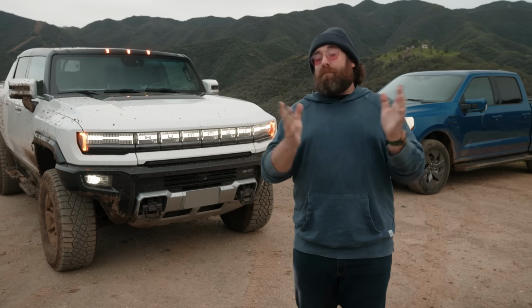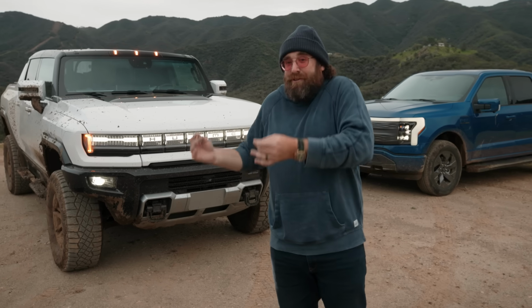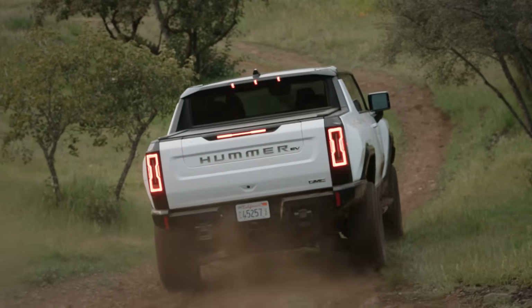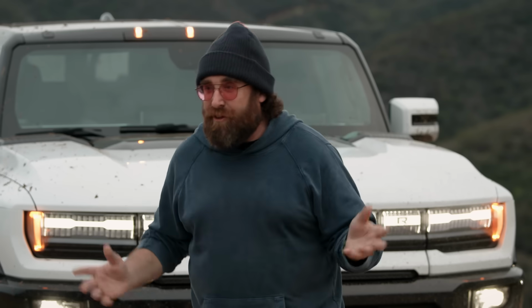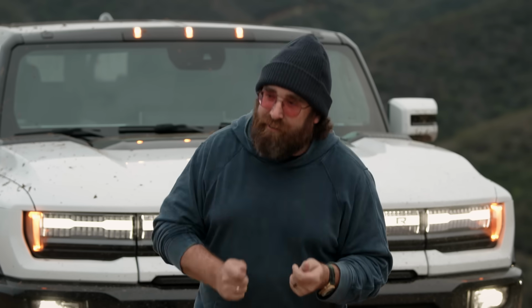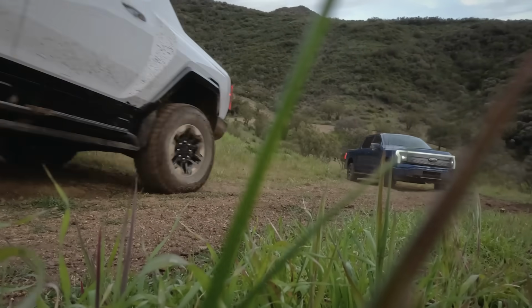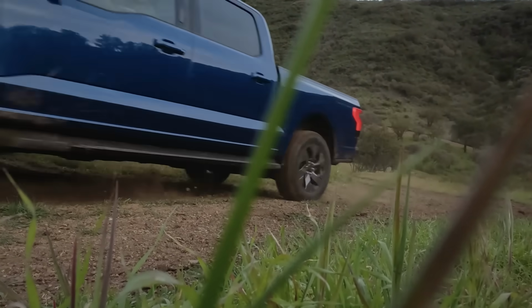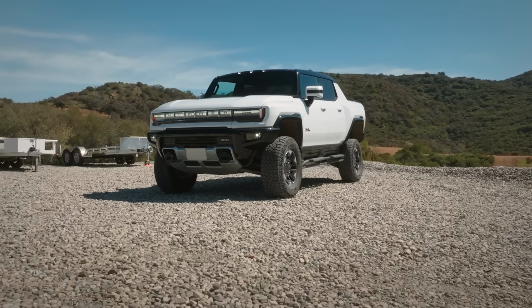However, and I'm probably looking at it through rose-tinted glasses, but for just $20,000 more than that, you could have the Hummer? I mean, yeah, it's ludicrous. Yes, it's silly, it's juvenile. A lot of your friends are gonna find it repulsive. However, the way it made me feel, the way it tackled these trails, the things it can do with that rear steering, yes, 1,000 times yes. So as great as the Ford Lightning is, for me, the winner's gotta be the GMC Hummer EV.